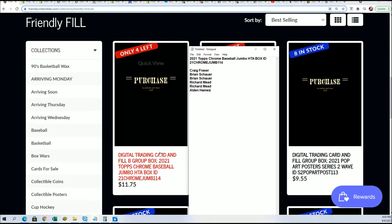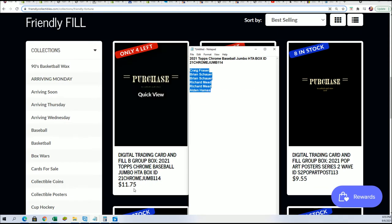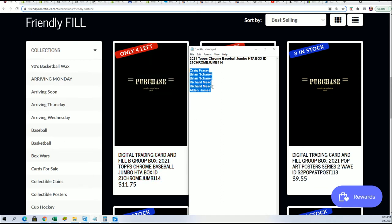So this is A, that's B. And all it is, is six total spots, two winners. And the two winners get into the break for $11.75. So it's risky business, but you can get in for so cheap. It's a lot of fun to see if you can get a spot for dirt cheap. So that's what these guys are doing right now.